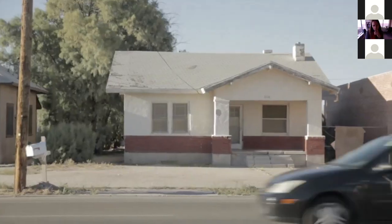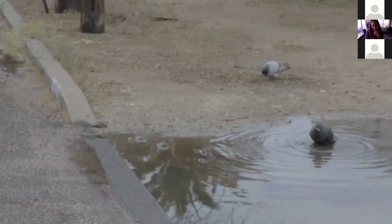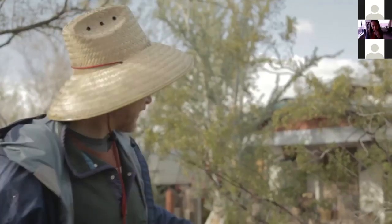Because when we moved here, this was a sterile strip of dirt. The only wildlife we had was exotic pigeons. But now that we've planted many indigenous plants, over 24 native bird species have returned. So we are on a daily basis reconnected to a sense of place rooted to our Sonoran Desert ecosystem.